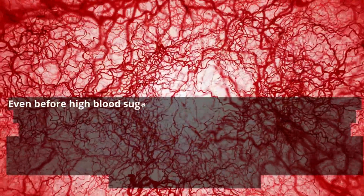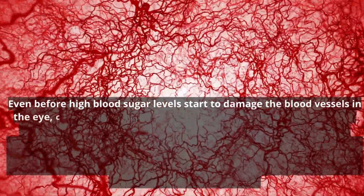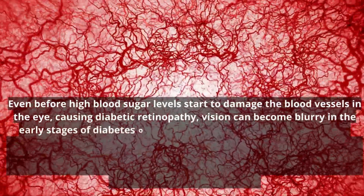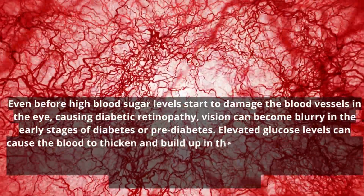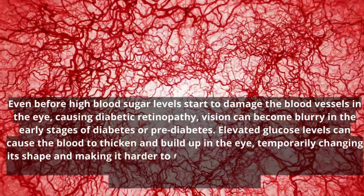Blurry vision. Even before high blood sugar levels start to damage the blood vessels in the eye, causing diabetic retinopathy, vision can become blurry in the early stages of diabetes or prediabetes. Elevated glucose levels can cause the blood to thicken and build up in the eye, temporarily changing its shape and making it harder to focus.